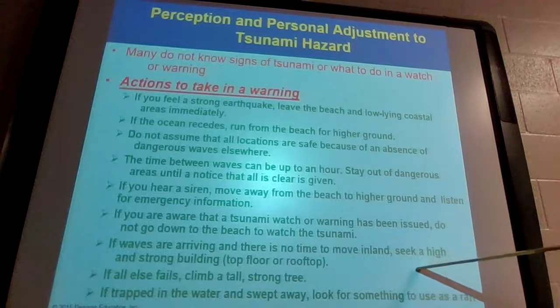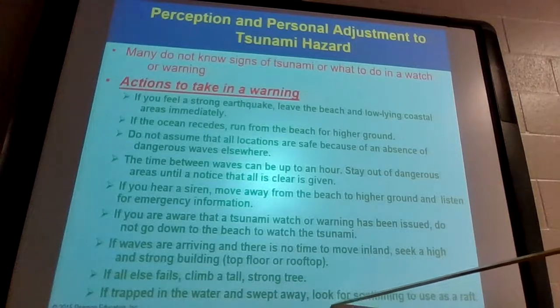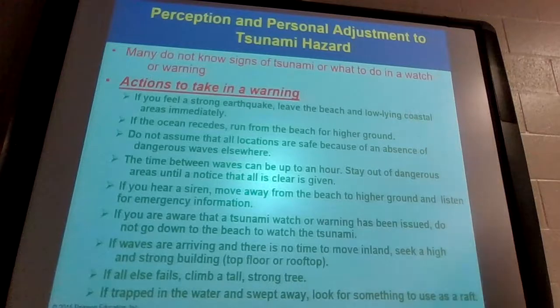Seek a high and strong building. If all else fails, climb a tall tree. If trapped in the water and swept away, look for something to use as a raft. Yes.